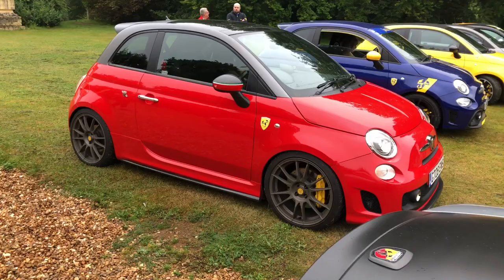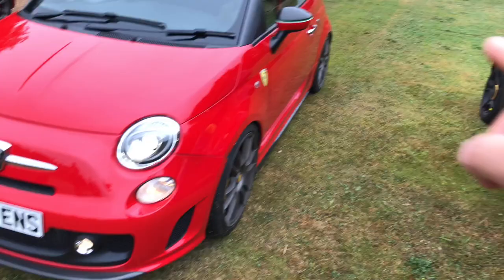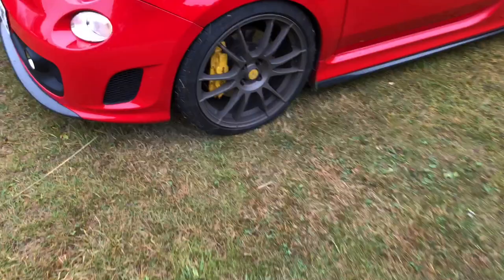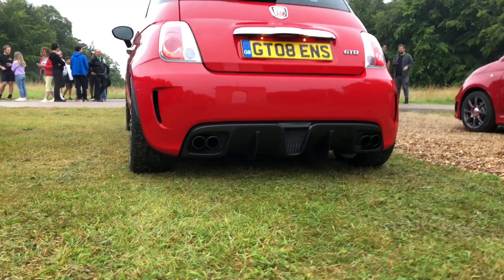And of course, Ben's epic GTO 500. Look at that. Carbon fiber. Carbon fiber wing mirrors. Love that. Love the level of attention on this. Same wheels as mine, the OZs. Yeah, there is my spider. You all know that. Look at that. That is a fat ass. And of course, the GTO badge.